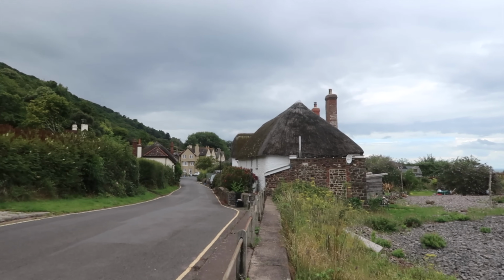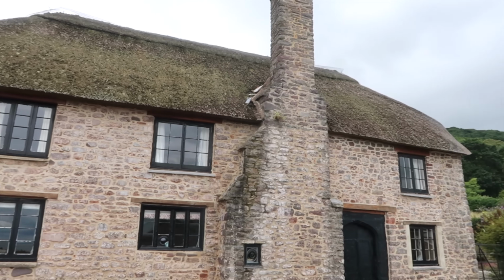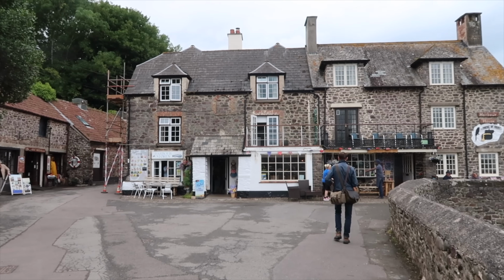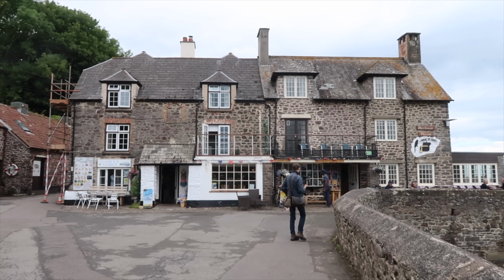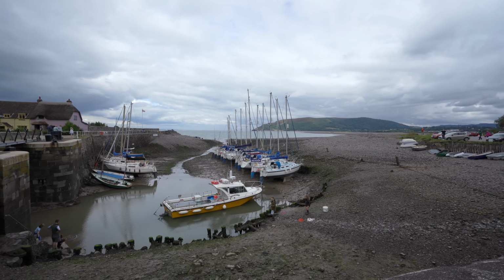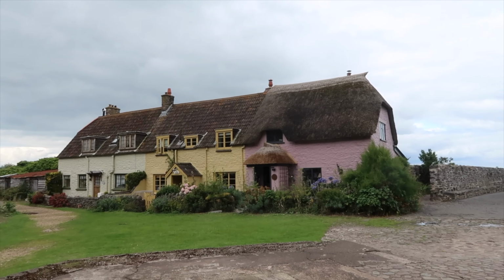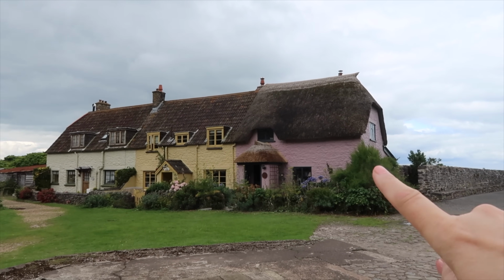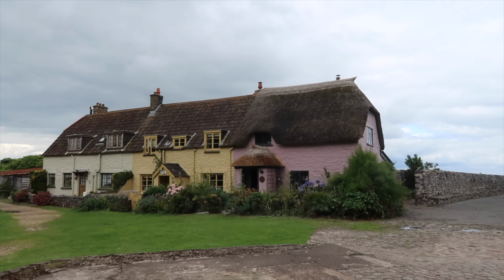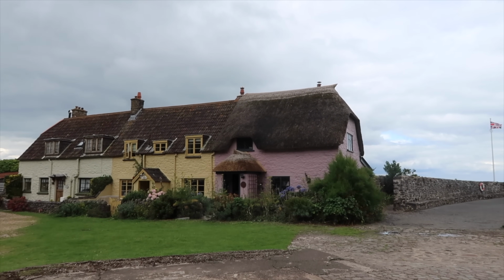Thatched cottages everywhere. I must say, I do like this one. This is lovely, isn't it? Yes, the one on the right, the pink one. It's like a mixture between pink and lilac. Yeah, but it's lovely.